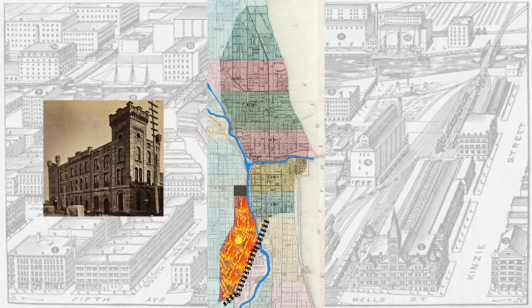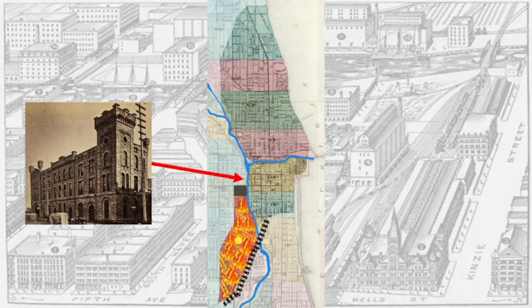Union Depot was not so lucky, being situated on the west bank of the river, and it was a total loss.